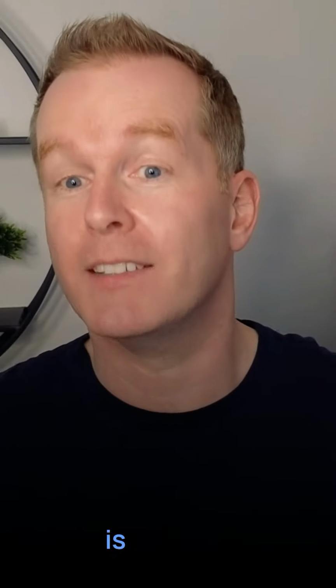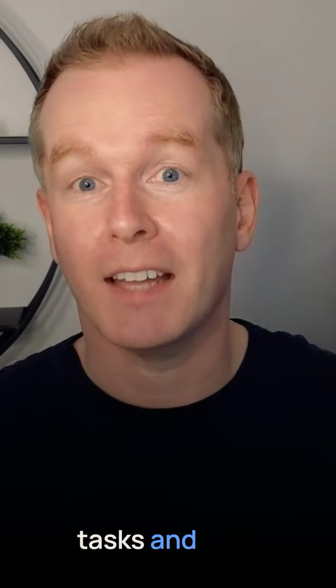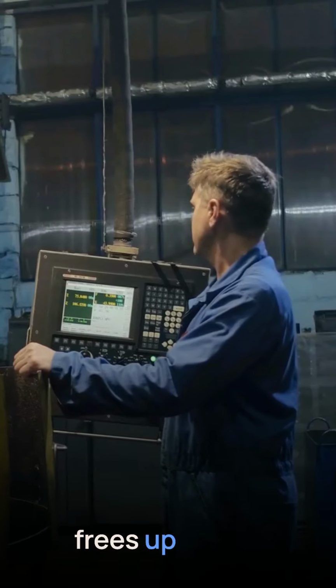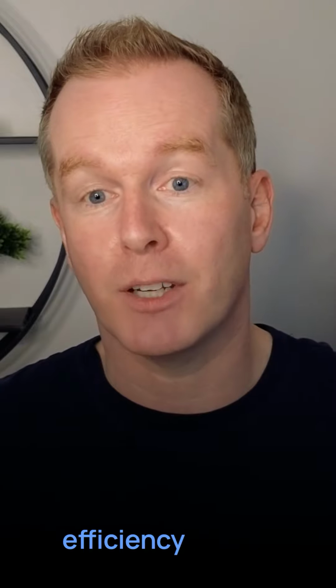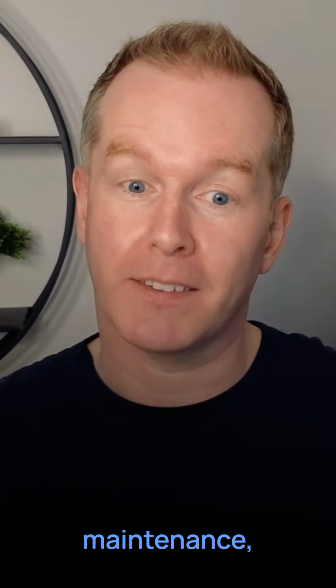But automation is another big win. Automating repetitive and time-consuming tasks reduces human error, and it frees up skilled workers so they can work on more value-added activities. And by integrating digital systems with existing machinery and software, it enhances efficiency across the entire production line. But let's not forget about predictive maintenance.